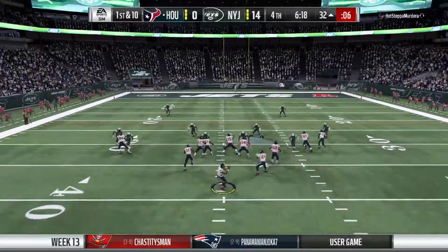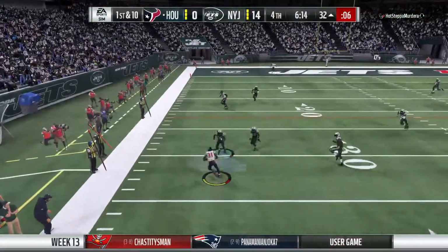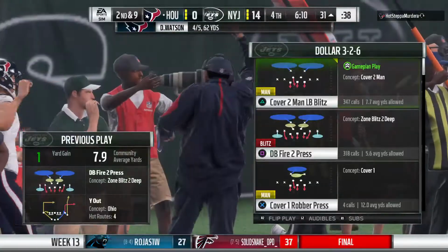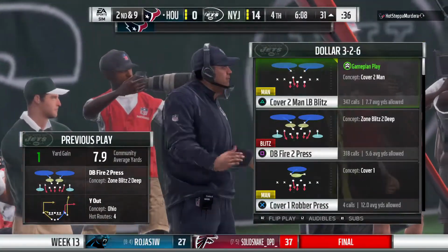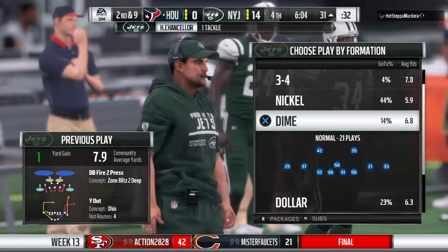From the gun, here's Watson. He's going to flip that out to the flat. It's complete. And this time not quite to the 30. It'll be down at the 31-yard line. Call it a 1-yard gain on the play, and it'll be second down.